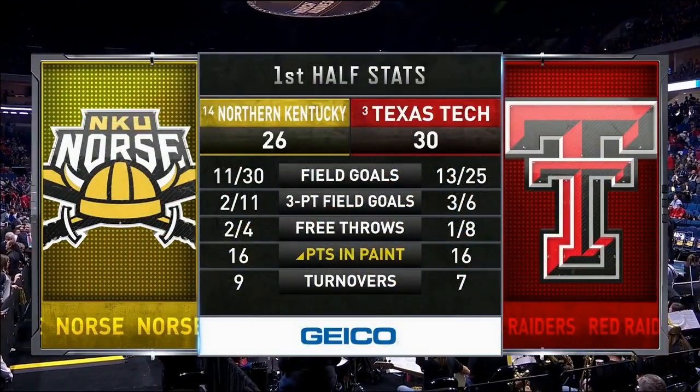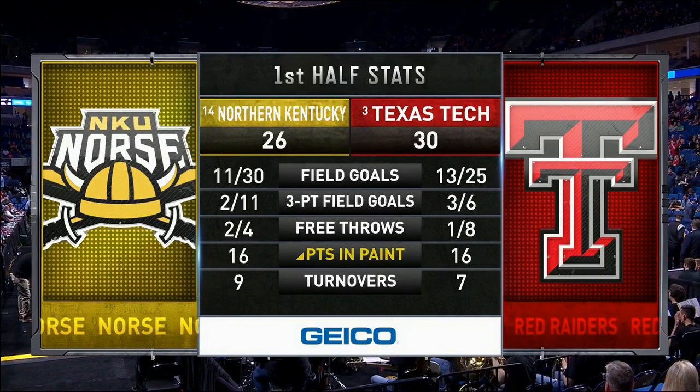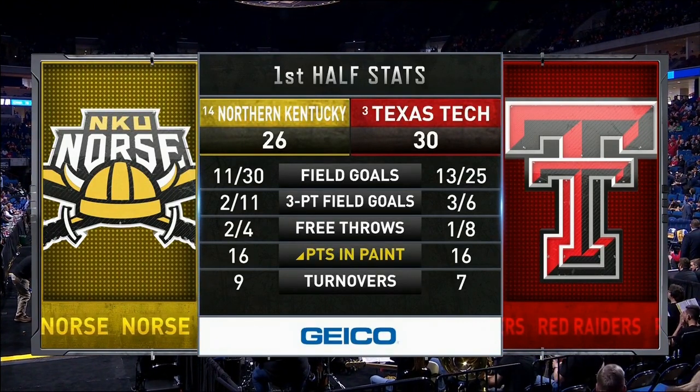Take a look at the Geico first half statistics. Neither team exactly tearing it up, especially from three-point range, and terrible free throw shooting by Texas Tech as we bring you back to Tulsa. Brad Nessler, Jim Jackson, Steve Lavin. Lav, if I'm John Brannon, I'm thinking my leading scorer's got 1 field goal. I'm only down 4. That's not bad.